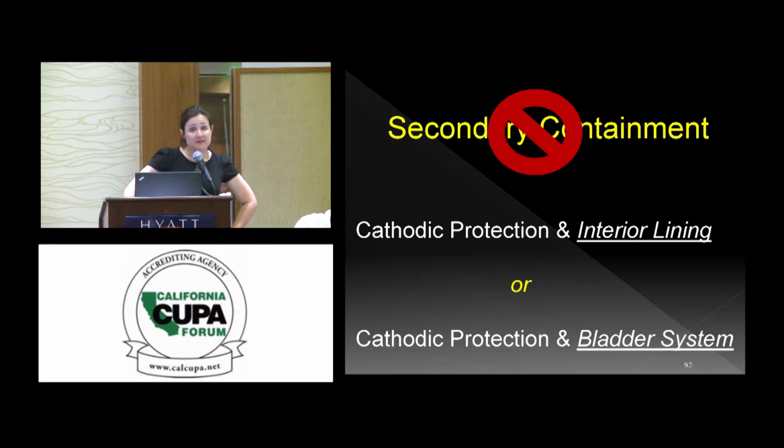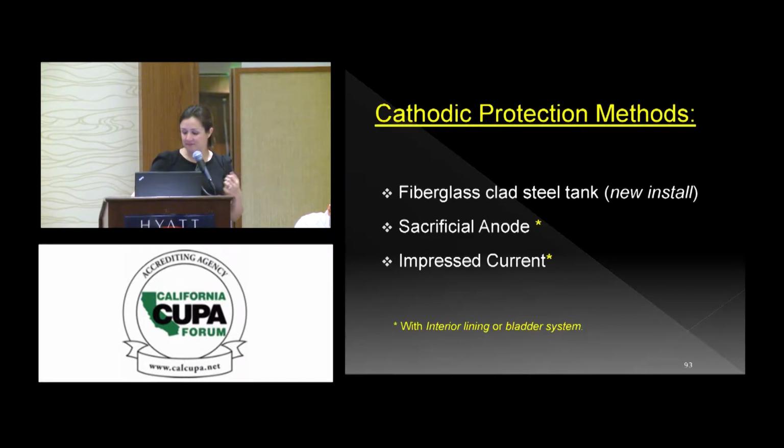Okay, so like I said, secondary containment was an option, retrofit with secondary containment. If you're not going to retrofit with secondary containment, your options are cathodic protection in conjunction with interior lining, or you have cathodic protection in conjunction with a bladder system. Okay, so we're going to talk about interior lining and bladder systems in just a minute, but for now I'm going to run through the cathodic protection methods.